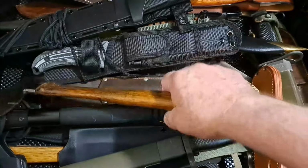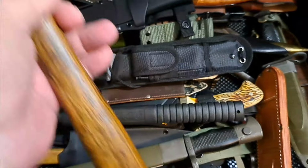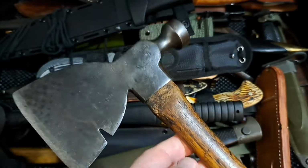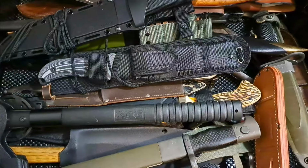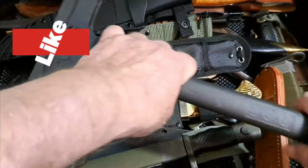So this drawer's on the bottom. I keep my heavier stuff here. You guys have probably seen this axe before. It is our very best axe, made by Hibbard, Spencer, and Bartlett. Pretty cool, and it's pretty old, and it's all original. Actually that belongs to Jesse McJames. I just haven't sent it to him yet.